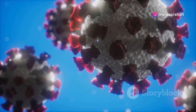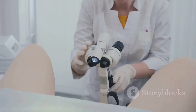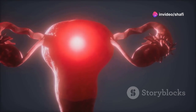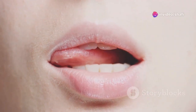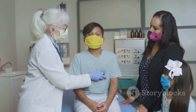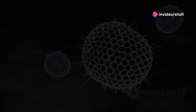These types are considered low risk because they don't cause cancer, but they can still cause a lot of discomfort and worry. Genital warts can appear anywhere in the genital or anal area. In women, they might show up on the vulva, in the vagina, on the cervix, or around the anus. In men, they can appear on the penis, scrotum, or around the anus. And yes, they can even appear in the mouth or throat if you've had oral sex with someone who has the infection. That's why it's so important to practice safe sex and get regular checkups. Using condoms and dental dams can reduce the risk of transmission. Regular screenings and being aware of any changes in your body can help catch issues early.